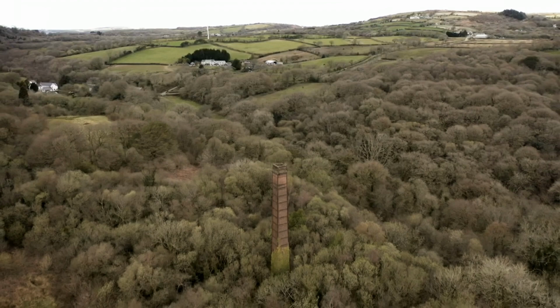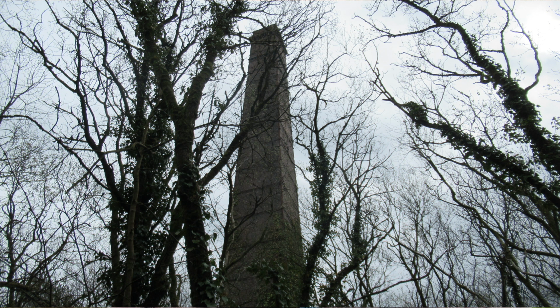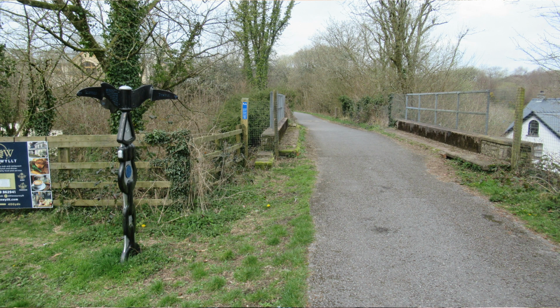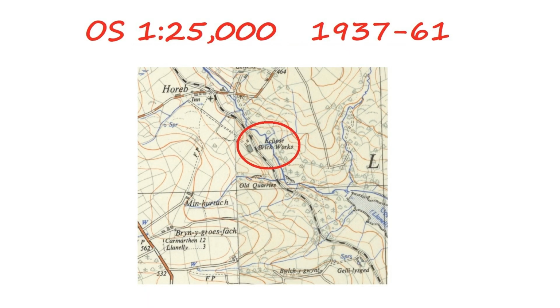The impressive chimney stack of the old Horeb Brickworks is 30 metres high and can be seen for miles around, high above the tree canopy. The brickworks were opened in 1907 alongside the old railway line, which is now the Swiss Valley cycle track. It began as a Blackthorn Brick Company, later becoming the Eclipse Brick Company, and finally closed in 1967 when it became known as the Horeb Brick Company.